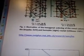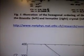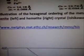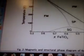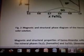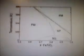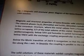So figure 1, illustration of the hexagonal ordering of the metal cations in the ilmenite left and hematite right crystals. Ishikawa, 1985. That's from www.metphys.mat.ethz.ch. Okay. Here's the temperature, x, I don't know what that is. Figure 2, magnetic and structural phase diagram of the ilmenite solid solution. Magnetic and structural properties of ilmenite solid solutions.